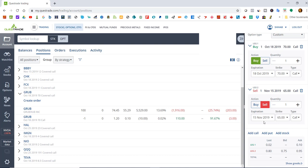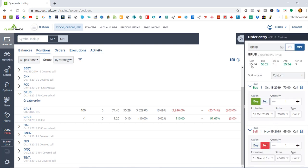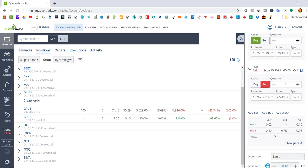But then I need Grubhub to stay below 65 in the next 4 weeks. And right now we're at 55. So does Grubhub have the potential to move 10 points in 4 weeks? I think it can. So I don't know which strike to take, because if I take the 70, I'll collect $25, $30. It's not worth it. Well, it's better than nothing, but it's really small.